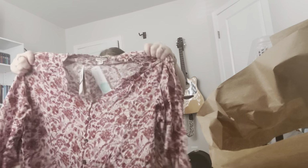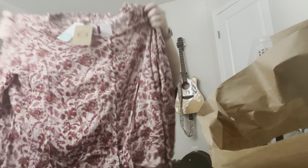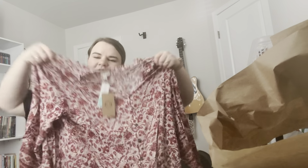And then lastly, we have a blouse top, casual shirt top. Boho vibes. Buttons down the front. It's got a little different pattern on the sleeves. This is the Mason and Bell Tierra smocked sleeve top in pink, size double XL for $44. All right, y'all. I'm excited. Let's go try this on.